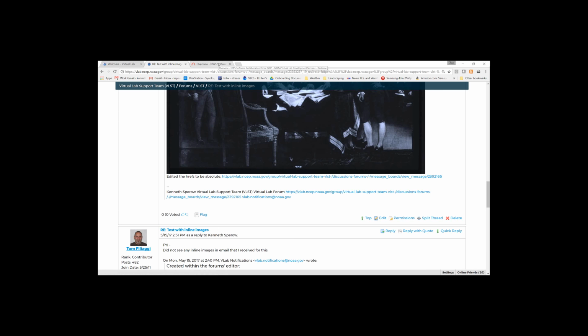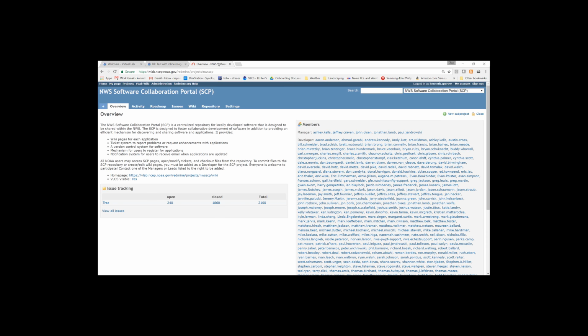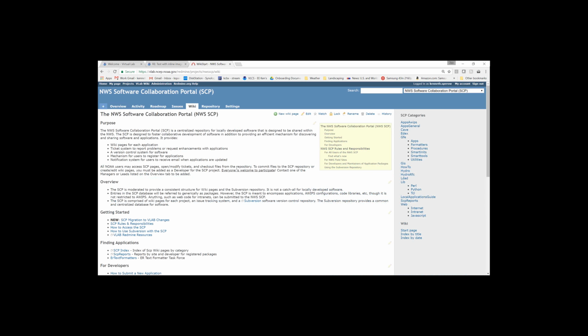Next, we rolled this out, boy, it's been probably four or five months ago, and that is the software collaboration portal. That was moved from Track and the Collaborate servers onto VLab. This was quite an effort. It was in coordination with the SCP leads, Paul Jędrowski, Ashley Kells and Peter Lamb. It was a big effort, but we were able to migrate all of the wiki pages across, all of the issues, and the repository as well, the Subversion repository.